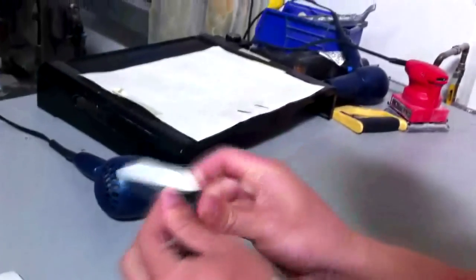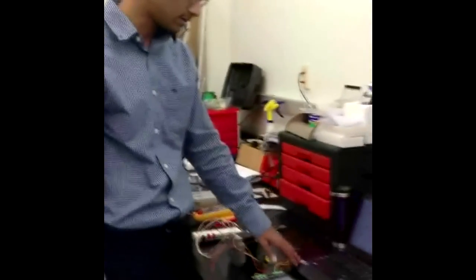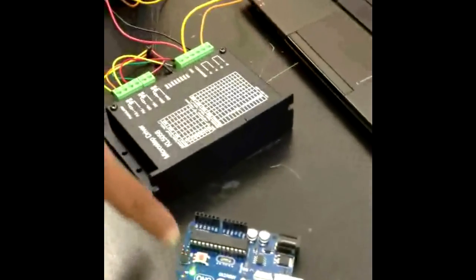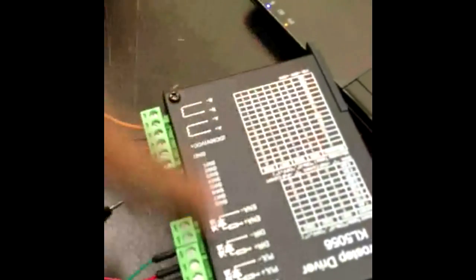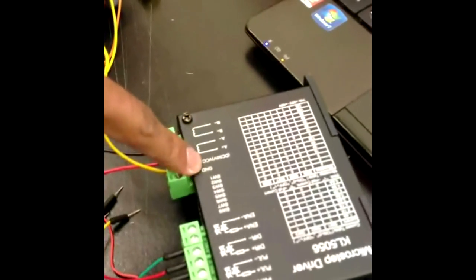In the meantime, Soresh and Maribel focused on programming the motor. Okay, so this is our motor circuitry. We have a computer which puts out Arduino code into the Arduino board. And then the Arduino board puts out outputs which go into the pulse, direction, and enable into the driver. The driver puts out the coil currents which goes into the motor.